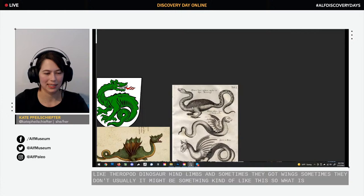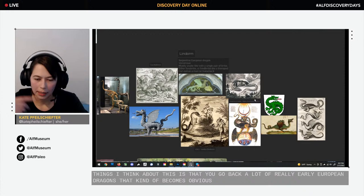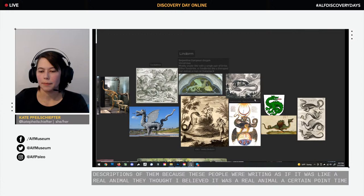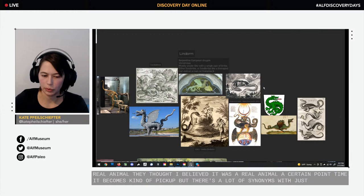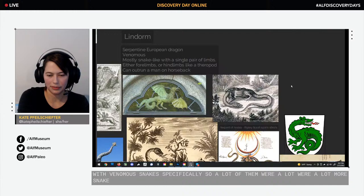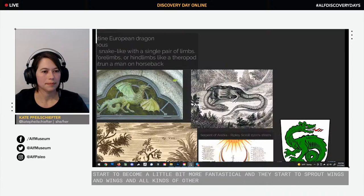One of the weird things about this is that when you go back to a lot of really early European dragons, it becomes obvious when you read people's descriptions of them, because they were writing as if it was a real animal. They believed it was a real animal at a certain point in time. You pick up that there are a lot of synonyms with snakes, with venomous snakes specifically. So a lot of them were more snake-like when you get further back in the mythology, and then they slowly become more fantastical, and start to sprout limbs and wings and all kinds of other features.